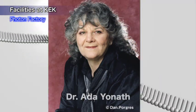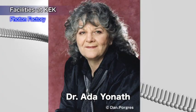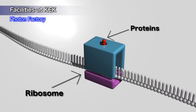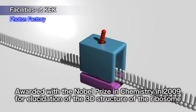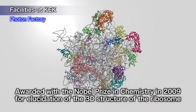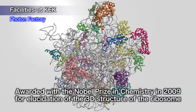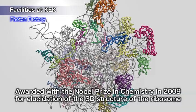Dr. Ada Yonat is an Israeli physicist who was awarded the Nobel Prize in Chemistry in 2009 for her study of the structure and function of the ribosome. The Photon Factory provided Dr. Yonat with an experimental facility to perform an early stage of her study.